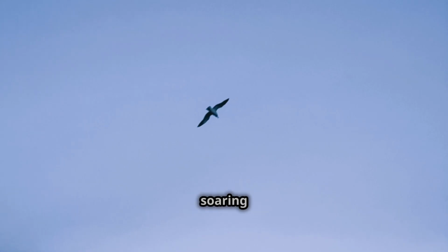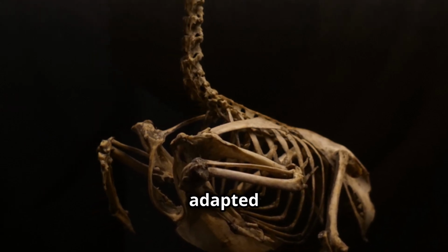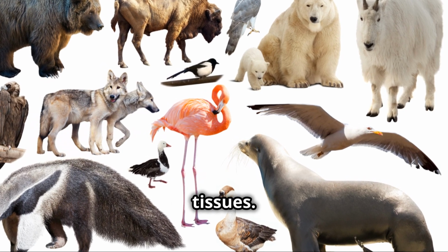Next, envision a bird soaring high above. Its lightweight bones, a specialized connective tissue, are perfectly adapted for flight. These examples highlight the remarkable diversity and adaptability of connective tissues.